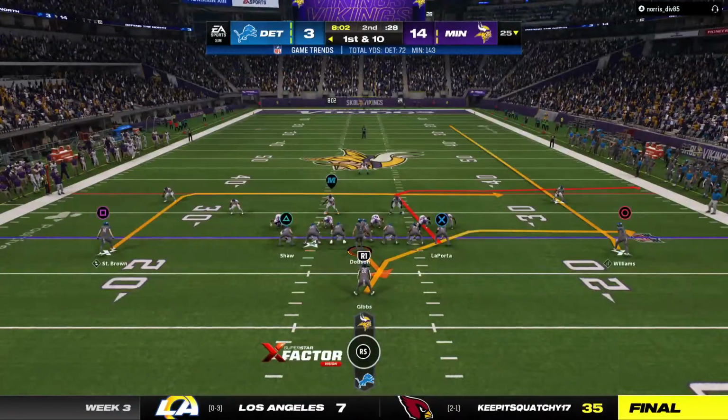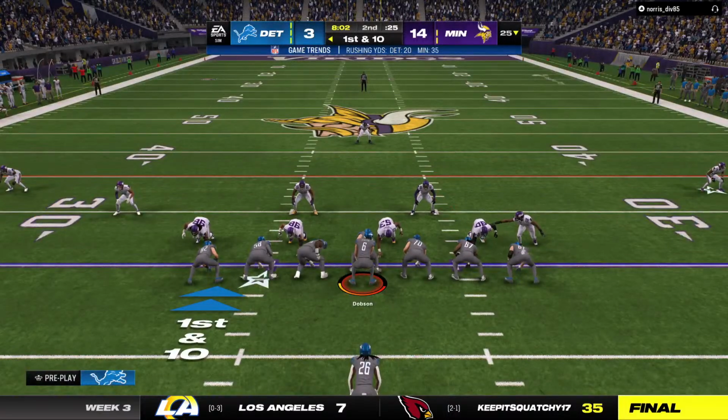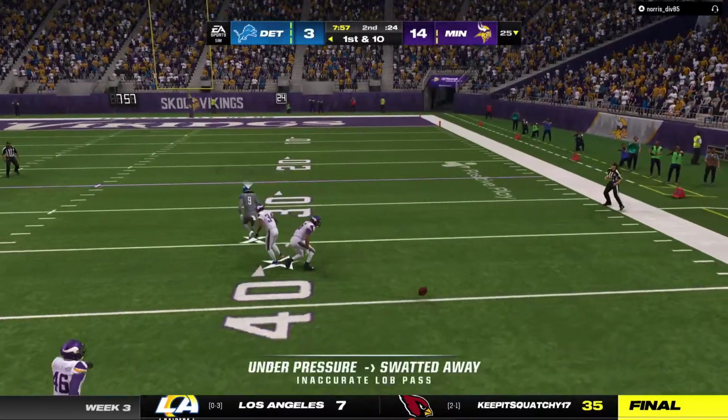The Detroit offense ready to begin their drive. They're riding a 2-game winning streak into this Thursday nighter. How easy is it when you're on a roll to stay on a roll given the quick turnaround?